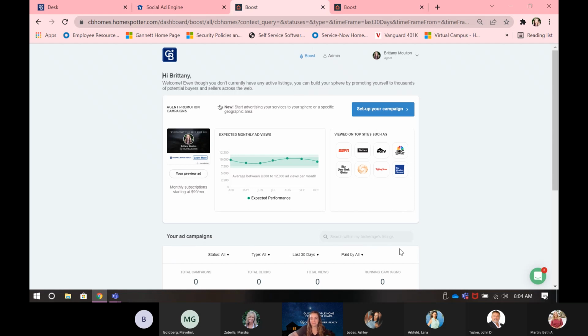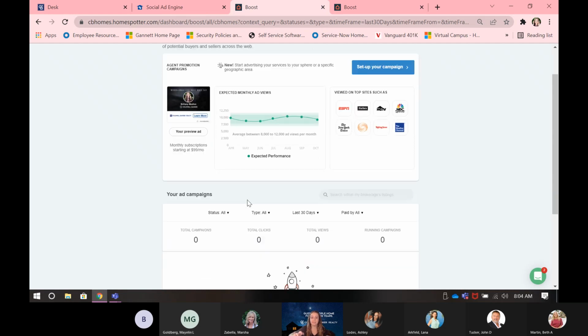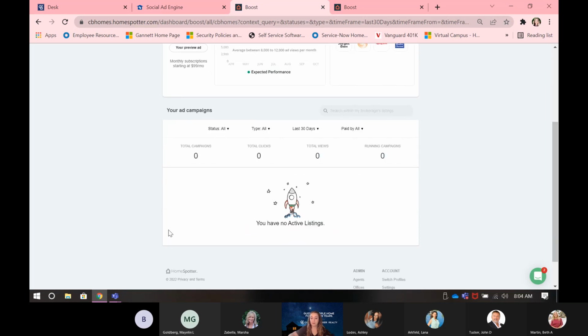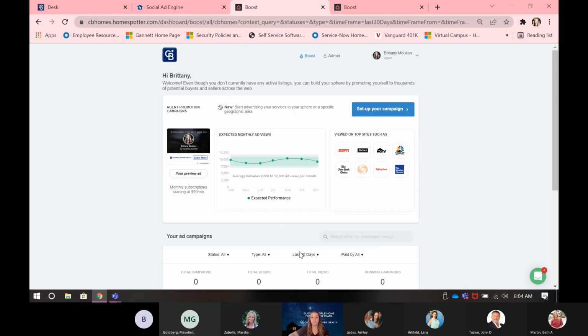This is what it's going to look like. So it's going to come into your dashboard. If you've ever run any Homespotter Boost ads, and most of you may not even know you ran ads if you use Listing Concierge, they're going to be right down here, where you can actually come in and see the performance of your campaigns. Otherwise, it'll probably first ask you to connect your Facebook when you first click on this, if you haven't already.